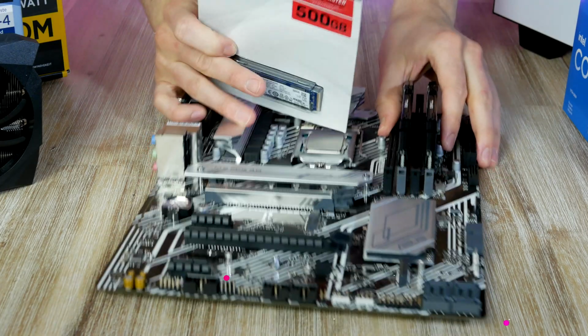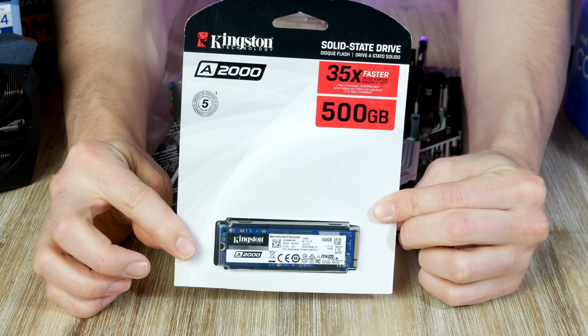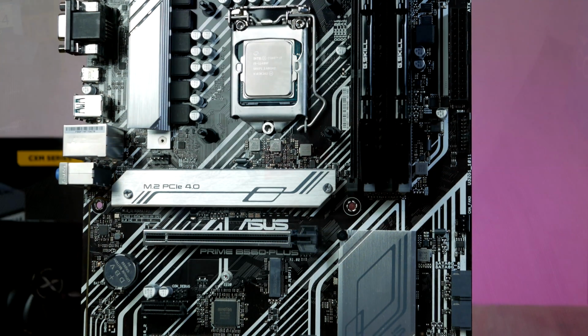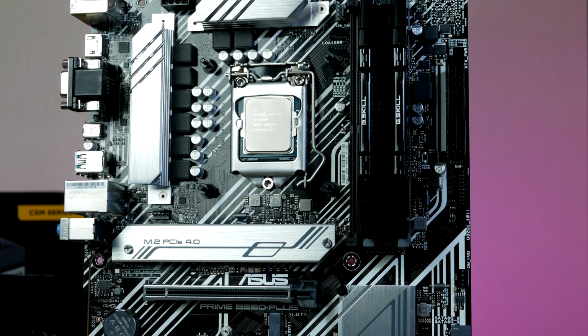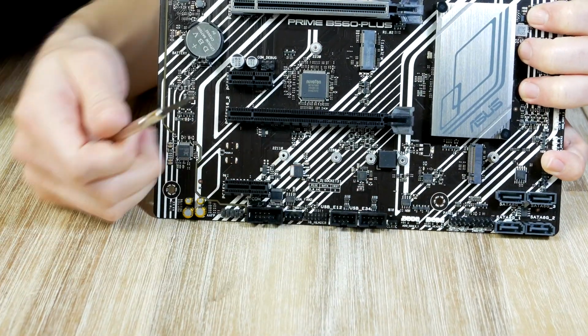Now we can go ahead and install our M.2 storage device with half a terabyte worth of space. And this is enough to fit quite a few games actually. And keep in mind guys, you can always install another NVMe drive later on, as the motherboard has support for another one as well. So we want to locate the M.2 slot, which we find right here towards the bottom of the motherboard.